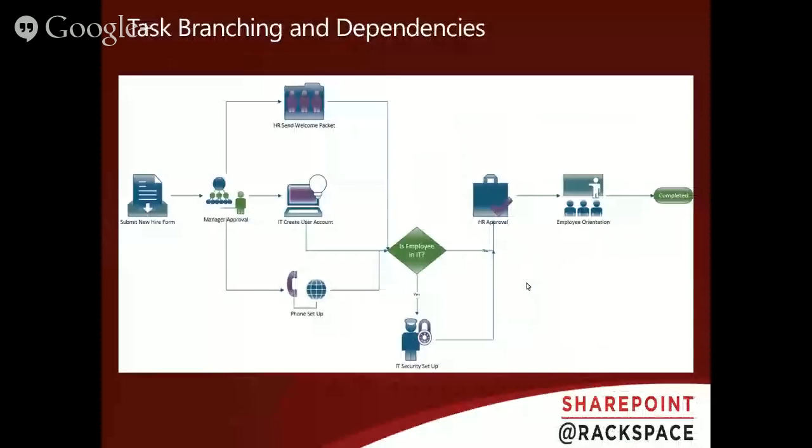All right, so this is the workflow. Can you guys see my screen?